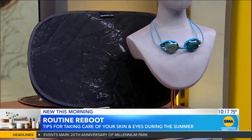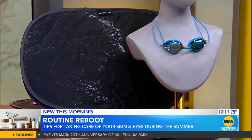You're going to put in a fresh pair afterwards. It's also great to consider, oftentimes when you travel and you drive, to have sunshades in the car. So this is a great example of having that protection from glare and UV light. Great advice. I love that. Thank you both so much.